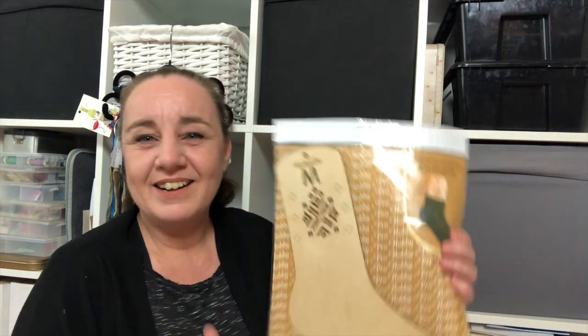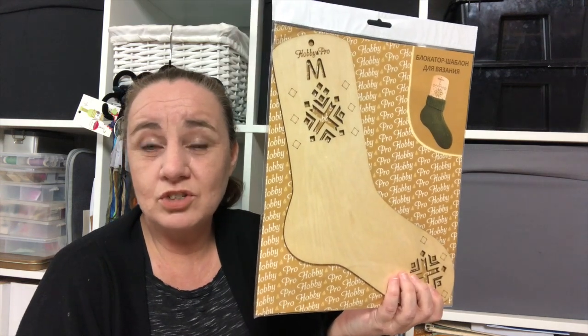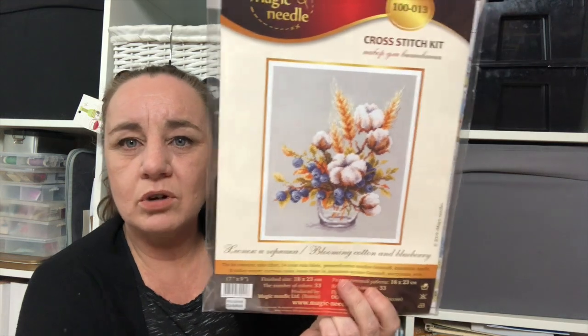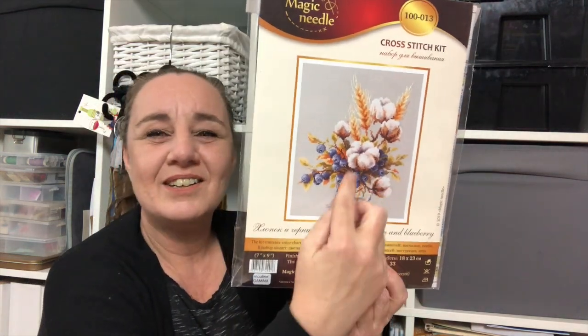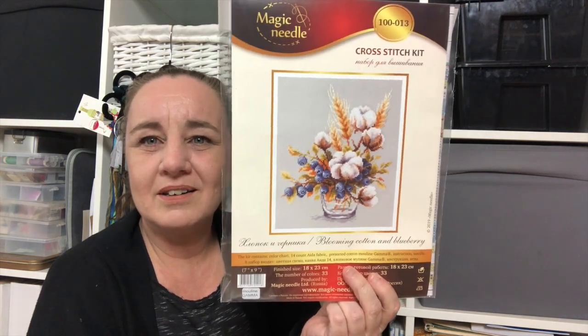I ordered or got 2 kits, and I got something else because I also knit now. So I got a sock blocker because I'm into stitching socks or knitting socks. So this was what I chose. I chose, oh, let me see what the name is. Blooming Cotton and Blueberry. I really was drawn to these colors, and it says spring to me, and I really love this.